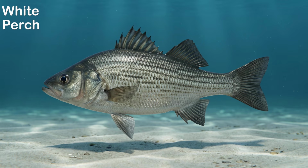White perch. This species thrives in the brackish waters where the rivers meet the Sound. They are very fun to catch with light spinning gear. They make for a very tasty meal at the end of the day.